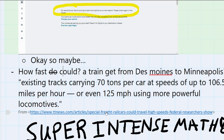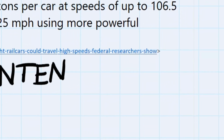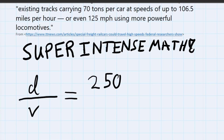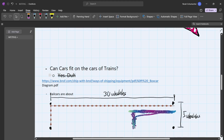And I found an article that says that they can go up to 125 miles per hour. Doing some super intense math! Yay! You can take the distance over the velocity. These numbers are estimates, and you get about 2 hours. Woo! So, a question I had was, can cars fit on the cars of trains?